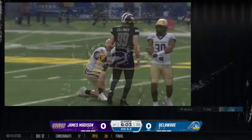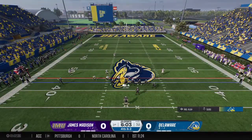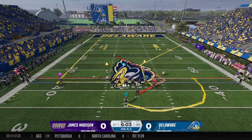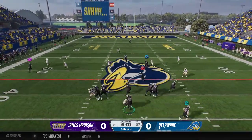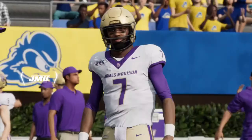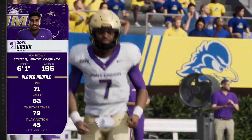Defense did a great job. 3rd and short on the opponent's side of the field. They're expecting quick throw. Everybody, they dug their heel in the ground. They're able to break on the ball, force the incompletion. On 4th down, looking to pass. They got him for the sack, and that'll be a turnover on downs. The Dukes offense will take the field for the first time.